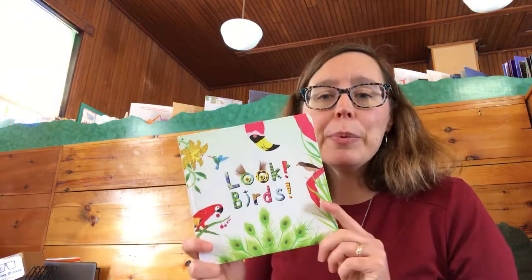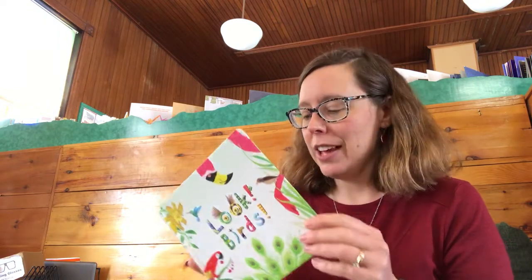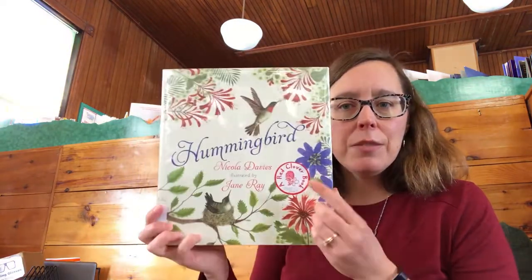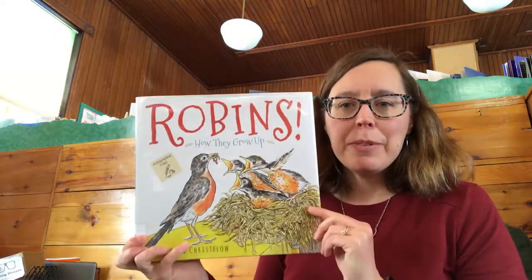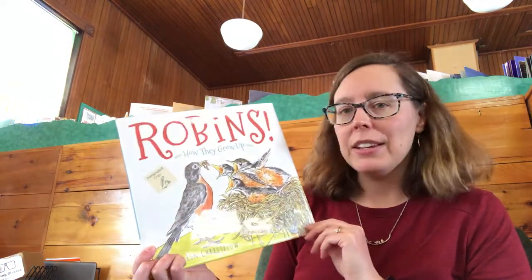We have a great new board book about birds. So if you have a young bird lover in your life, they might love these beautiful pictures about all kinds of birds. Maybe you're in kindergarten through fourth grade and you want to read the current Red Clover book, Hummingbird by Nicola Davies, which is all about hummingbirds. And one of my favorite books, again about one of my favorite birds, is Robins, How They Grow Up by Eileen Christelow.